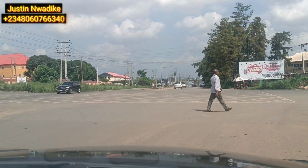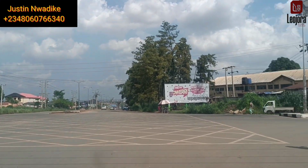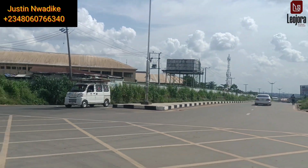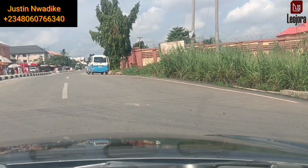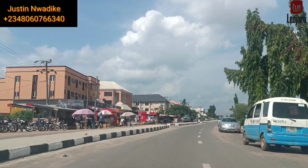Right here, we're at Bishop's Court Roundabout, and at the right side is Imo State University. This fence you're looking at over there and those structures are inside Imo State University. Okay, so we'll be driving from here to Geodora Estate so that you can take a look at the access road and see how the environment looks like.